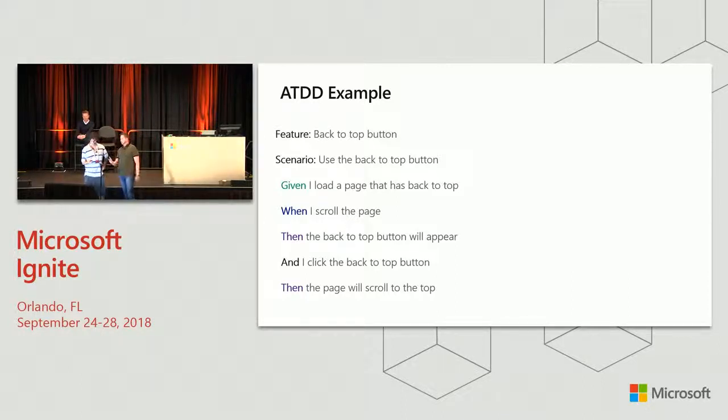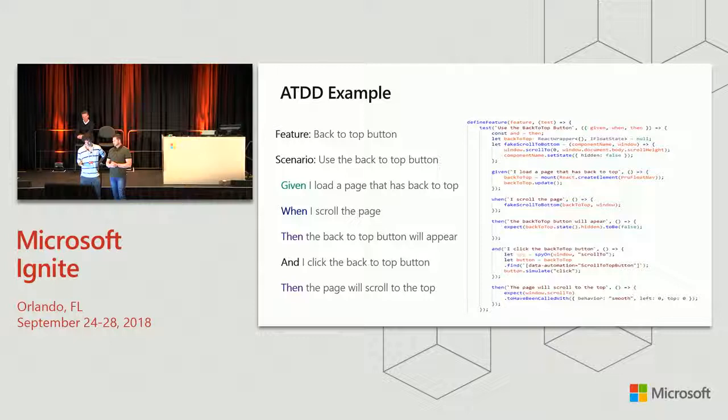Now, what I need you to do is help me prove that the requirements on the left have been implemented in code on the right. So all I need you to do is read out each line one by one, and after you finish reading out the line, just click the next button. Okay, so feature, back to top button. There's the code on the right that implements that feature. Scenario, use the back to top button. Click it again. Given, I load a page that has back to top. There we go. There's your one-to-one match.